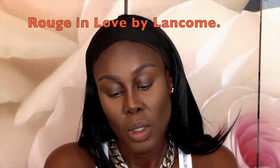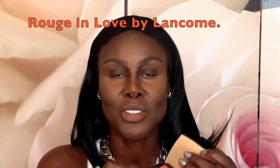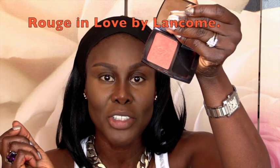This blusher is called Rouge in Love. And apparently, Naomi actually wears this. It's one of her favorite blush colors. So, let's try it on.